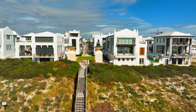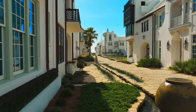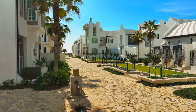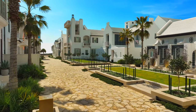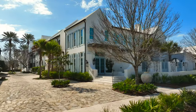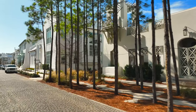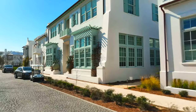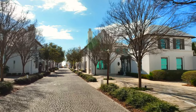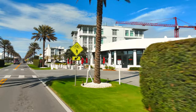The gardens and landscaping is some of the best I've seen, and it ties in to the dunes and natural greenery all around. It seems like every square inch is picturesque. The sidewalks are a piece of art, and all homes are walking distance to the shore. There are a couple of swimming pools and also great dining and shopping options.